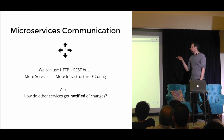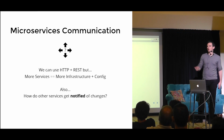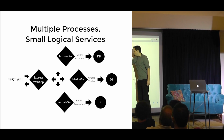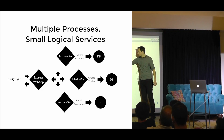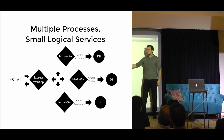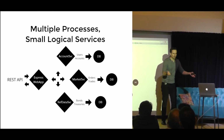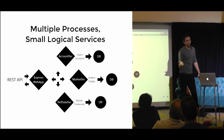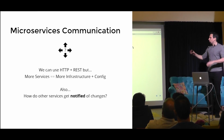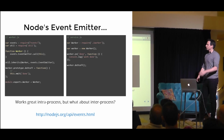But then also, how do other services get notified of changes? So if I go back in here and I change something in the account service, oh, that's great. Maybe it's persisted to this user's record. But what if market cares about the fact that a user is now disabled for trading, and it wants to cancel all of its open orders, right? These are real problems that we have to deal with. So the question is, how can I get these things to communicate with each other?